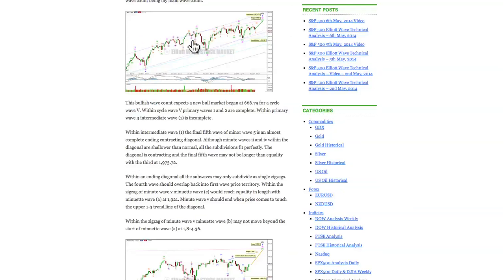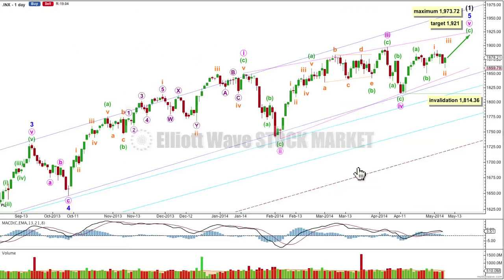Let's have a look at the daily chart. This is the bullish wave count. The difference between the bull and bear wave counts is in the historic analysis. You'll find that on the right-hand sidebar under categories on the website. This wave count and the bearish wave count both expect that an ending contracting diagonal began here. Ending diagonals must subdivide. All these subwaves have to be zigzags. So we have a zigzag for 1, 2, and 3, 4, and an incomplete zigzag for 5. Within this final zigzag, the B wave was either over here or it's continuing sideways as a triangle. That triangle scenario is what the alternate wave count looks at.